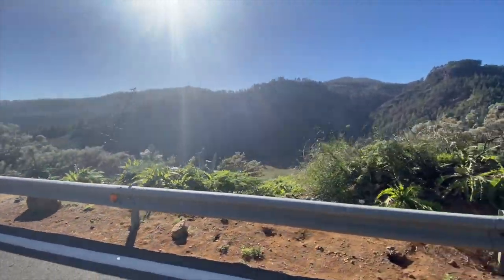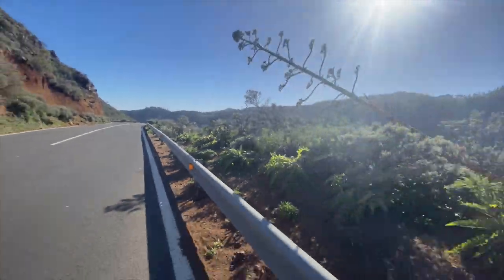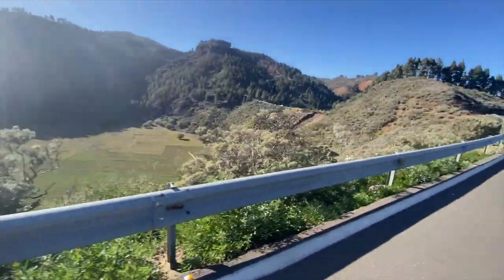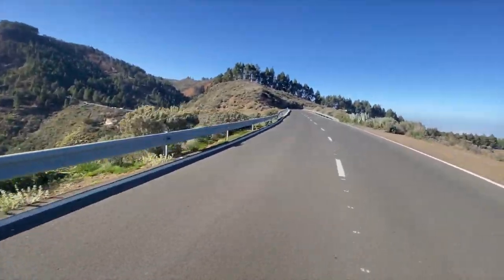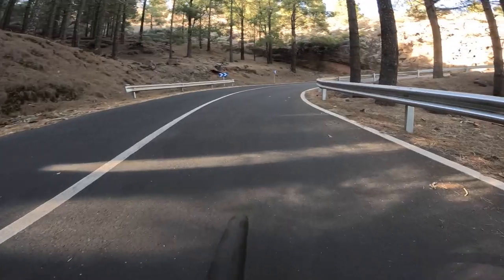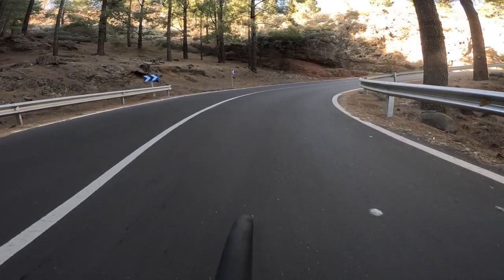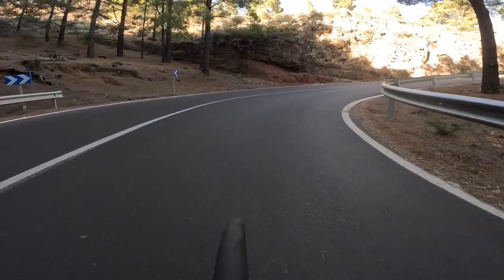Now here, Caldera dos Marteles. It's a small volcanic caldera that still has some heat coming from the ground, so as far as I understand, even up here there are fields and it's possible to cultivate.